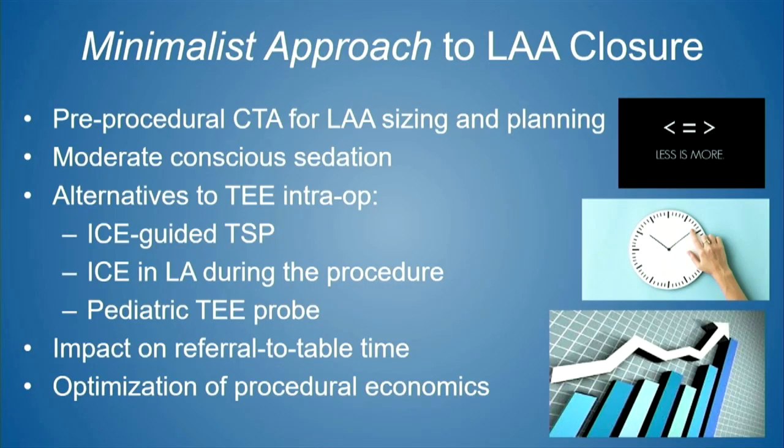The minimalist approach to LAA closure is something we've probably heard a lot about recently, looking at pre-procedural CT scan for LAA sizing and planning instead of traditional TE, minimizing the need to do this invasive TE prior to the procedure and then doing it again on the day of the procedure and again 45 days later. Moderate conscious sedation, which would either involve doing the procedure with ICE guidance, either putting the ICE catheter in the left atrium itself during the procedure, or looking at using a pediatric TE probe, which has also been reported.